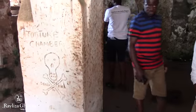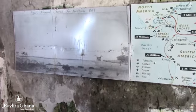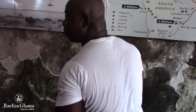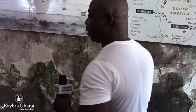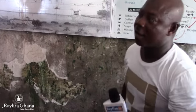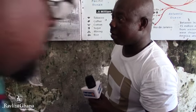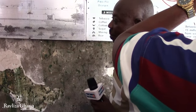We are trying to get to the blood stain. This is the blood stain on the wall here. So that's why, if the paint goes, it still comes back. This is the blood of the slaves. Really, this is one of the most spiritual forts we have in Ghana. So sometimes you can sleep here.